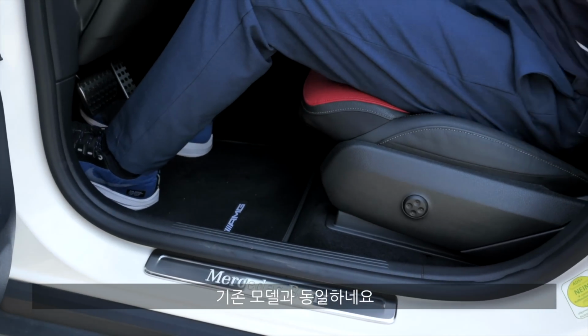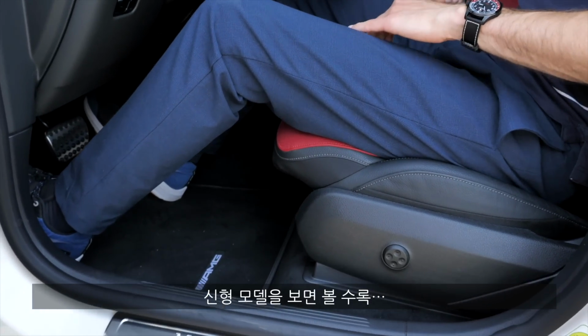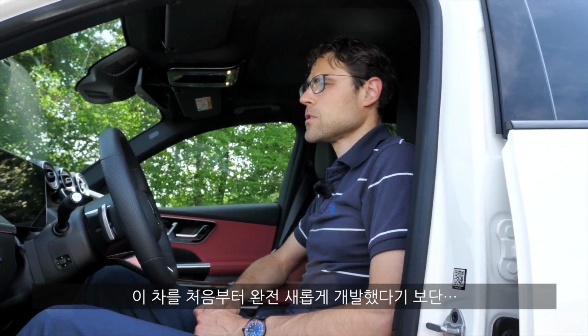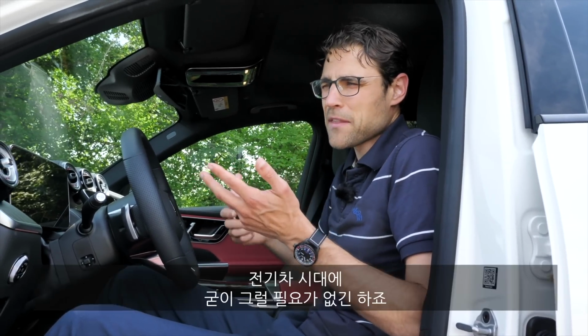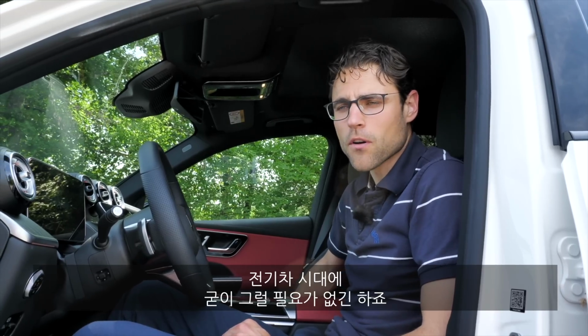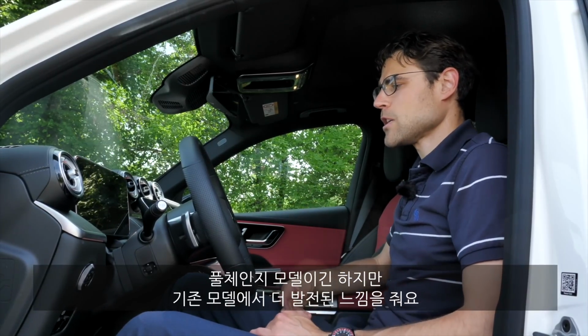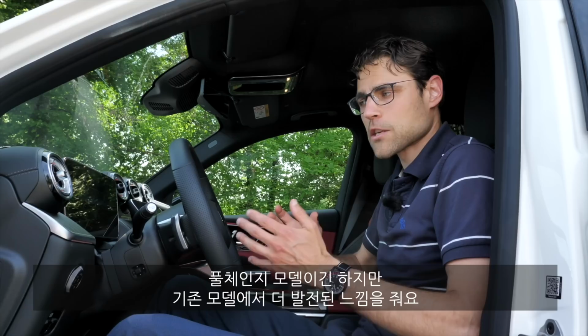When we get inside, this door sill is really large, definitely, and that reminds us still of the old generation. And I more and more get the impression that this car was not developed, let's say, from scratch. I think it also wouldn't make sense at this point. It's more like an evolution of the vehicle. Yes, it's a new generation, but I feel more evolution actually.